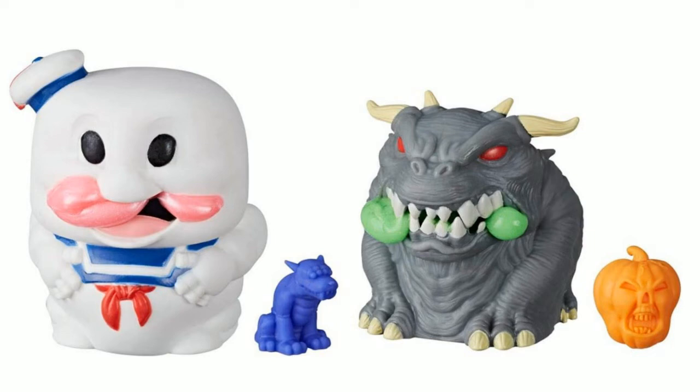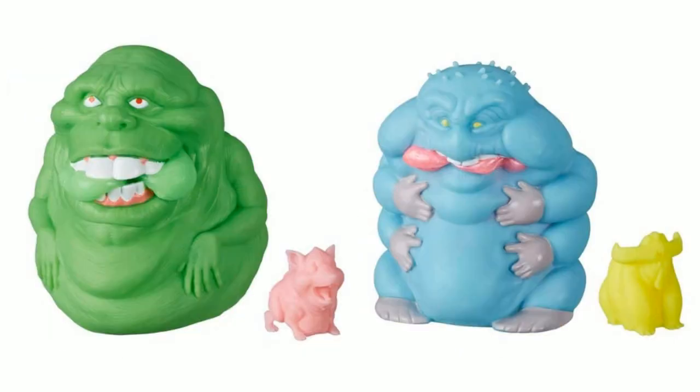So it looks like we're doing all different coloured slimes. We've got pink, we've got green. Terror Dog looks fantastic. We're also doing Slimer, and I'd say that's probably the closest to the Ghostbusters movie Slimer I've seen in toy form in a while, especially for just a little cheap squeezy toy that pukes slime. I'm not sure what that little pink ghost is. I'd have to look that one up, but it's not coming to me.